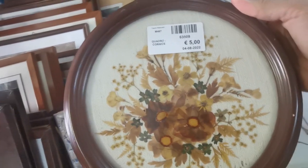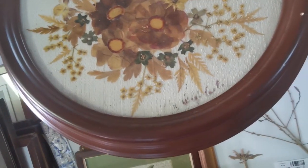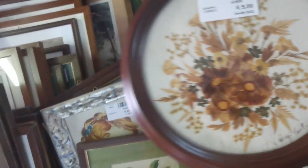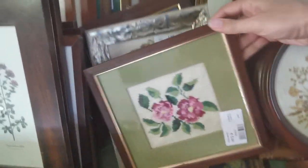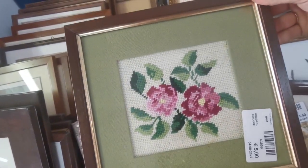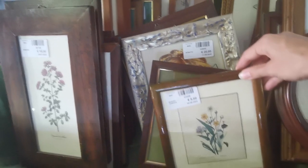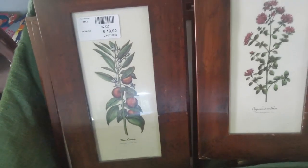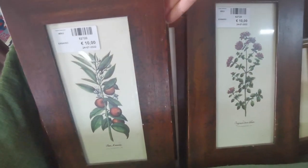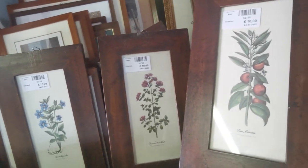Dry flowers in a round frame for 5 euros. This is cool and has the neutral colors that are so trendy these days. A set of herbal prints. I love them, but maybe 30 euros is a little too much.